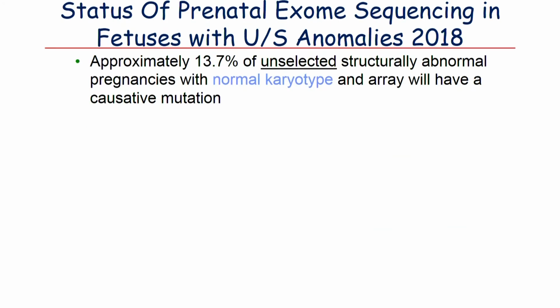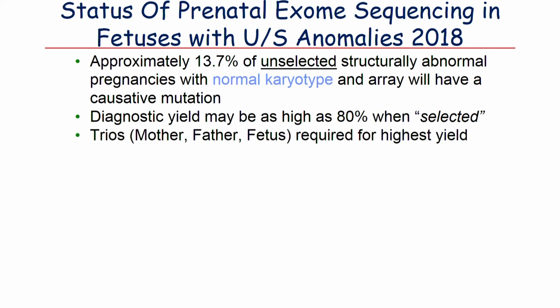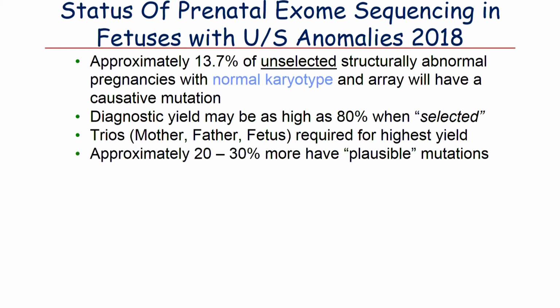So approximately 13.7% of our unselected structurally abnormal pregnancies with a normal karyotype and array will have a causative mutation. As I showed you, the diagnostic yield may be as high as 80% when you're picking and choosing. It's important, we believe, to do trios. That gives us the highest diagnostic yield and confidence.